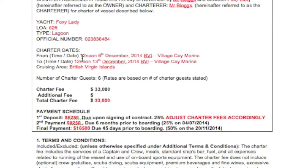Okay, the charter dates. Make sure this is okay. If you want to negotiate a different time, then so be it. You may have to pay an extra rental fee, but you can always ask. 12 noon is the standard. And make sure that your date is correct. Do you want to go on the 6th of December? Is that what you discussed with your broker? Double check these details because you're just about to sign a legally binding contract.